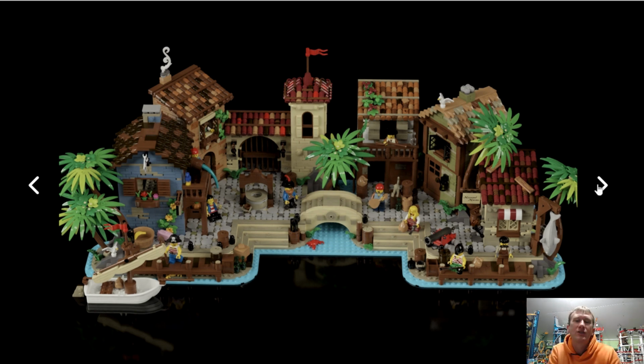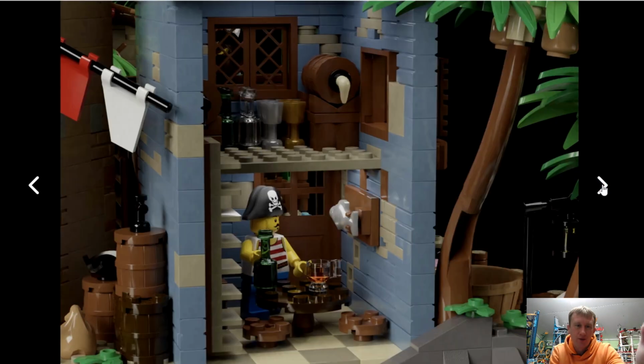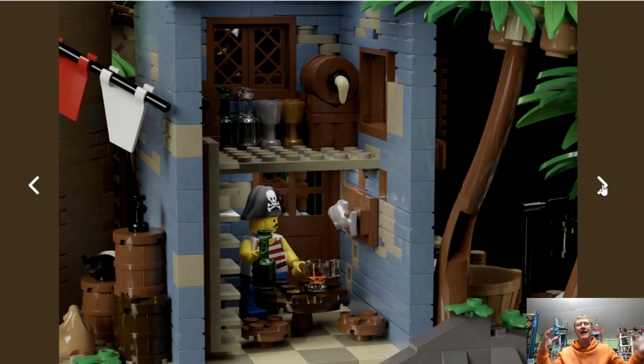So for me, it doesn't bother me at all if the rooms are a little bit smaller. I think everybody does like the slightly larger rooms where you can get your fingers in and do that kind of thing a little bit easier. But it's a perfect mix of play and display, like a lot of them are. So it's a nice little bit of detail on here.